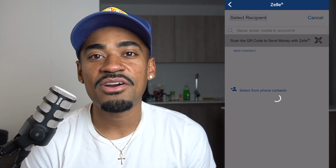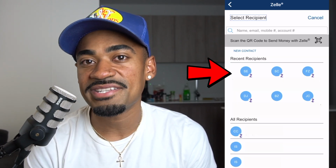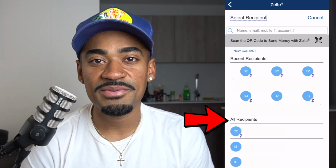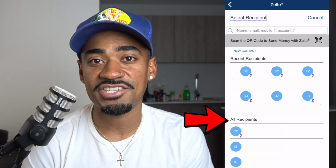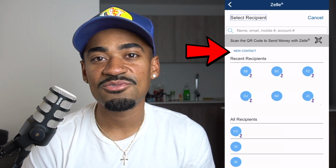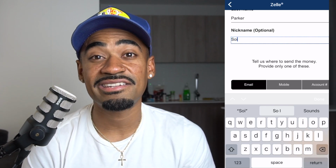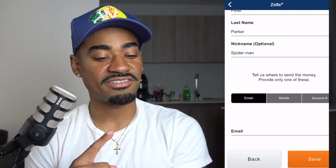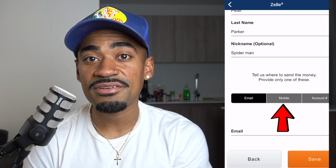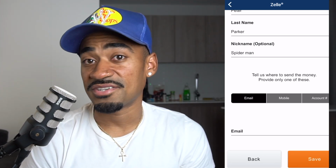Once you click that, if you've already sent money to other people before, then you're going to see your recent recipients that you've already sent money to. And you'll also see recipients from your contacts with their Zelle information. If the person that you want to send money to isn't here, then you would just go ahead and click new contact. You would then type in their name, and they also give you the option to add a nickname as well. But you can either take their email down, their phone number, or their account and routing number from their checking or savings account. So that way, of course, you can send them money.